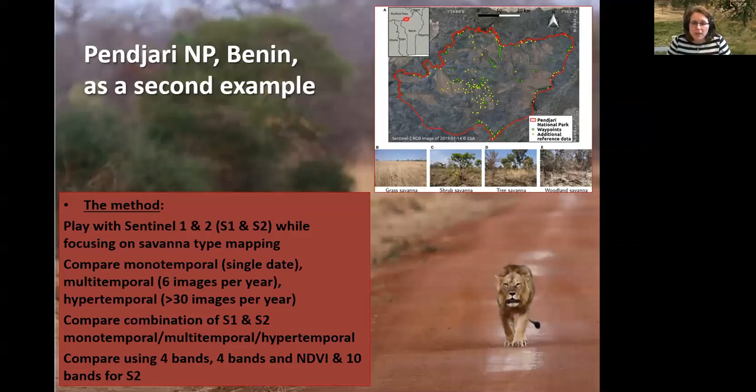We also compare the combination of Sentinel-1 and 2 using a monotemporal, multitemporal, or hypertemporal approach. And finally, we compared what was happening when we were using just 4 bands out of the 10 plus monitored by Sentinel-2, versus 4 bands and the NDVI, which is the normalized difference vegetation index, which tells you something about the greenness, versus considering 10 bands for Sentinel-2.